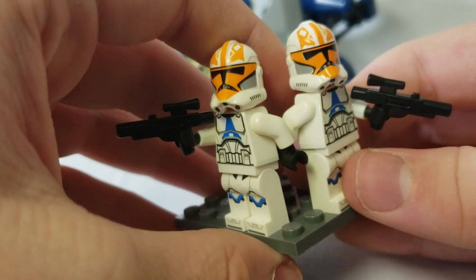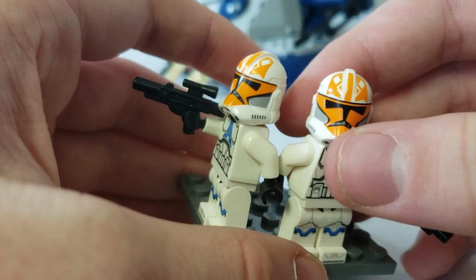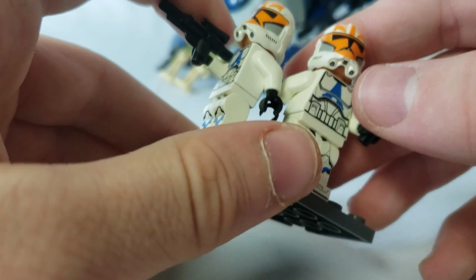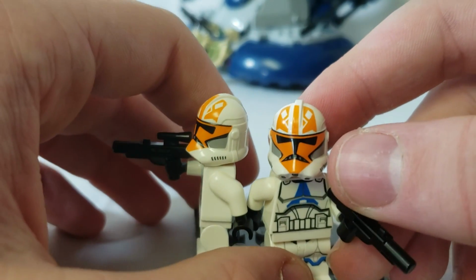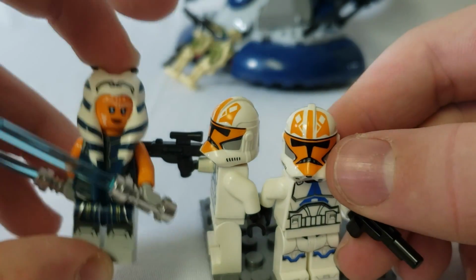Yeah, there's nothing too special about the torso. The helmet print is gorgeous. I thought I didn't like it when I saw it online, but when I see it in real life, it looks so much better. I think they could have used a slightly darker shade of orange. Just slightly. But I get what they were going for.